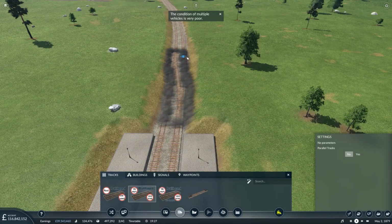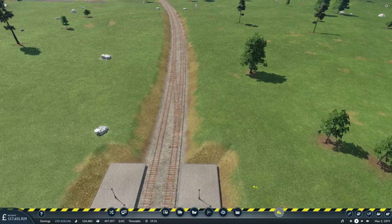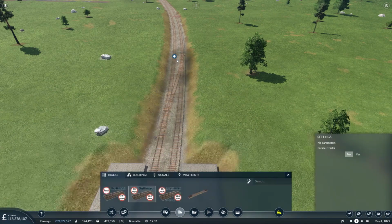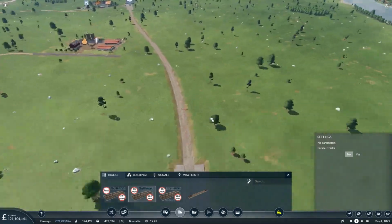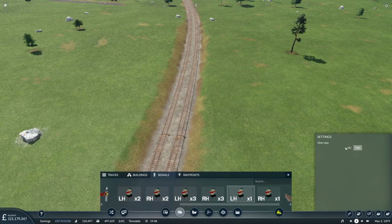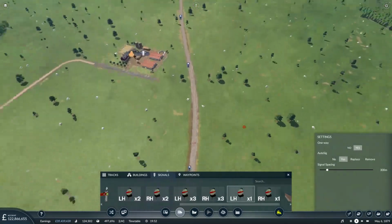So I think I would like to go with... Oh, too much curvature, really. I would like to go with a centralized depot system, but I know that's not going to work. So we're going to start building depots at terminus stations and things like that. But, you know, that is a problem for future me to worry about. It's not necessarily something that I'm going to lose sleep over right now. But we are going to do some timetabling today as well, I think.